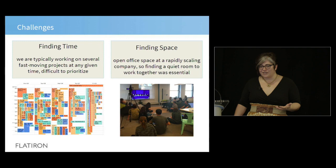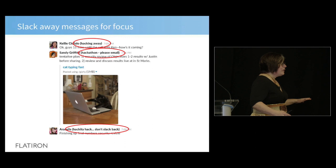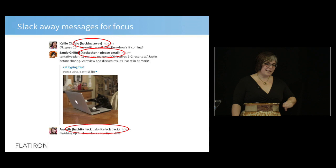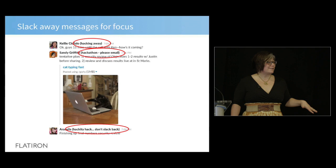So focus is another thing. We use Slack. I don't know how many people here use Slack. Awesome. It is totally essential for having us be able to talk to each other and communicate on our projects. But the problem was that people would Slack us with questions about other things. This was actually before the Slack statuses came out last week. So we wrote our own statuses to say that we were hacking, please don't disturb us. And my favorite was my colleague Aracelis, who said, "hackety hack, don't Slack back," which turned out to be really effective. No one Slacked her.